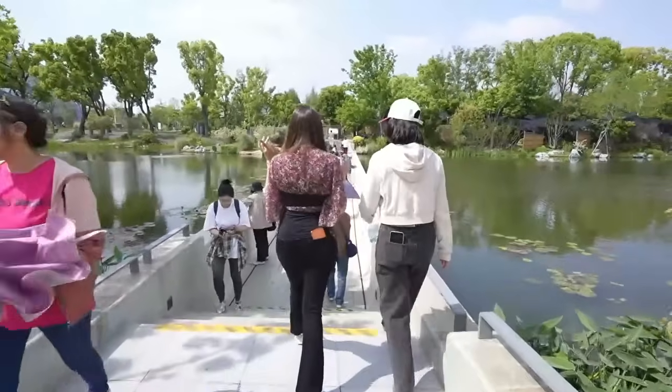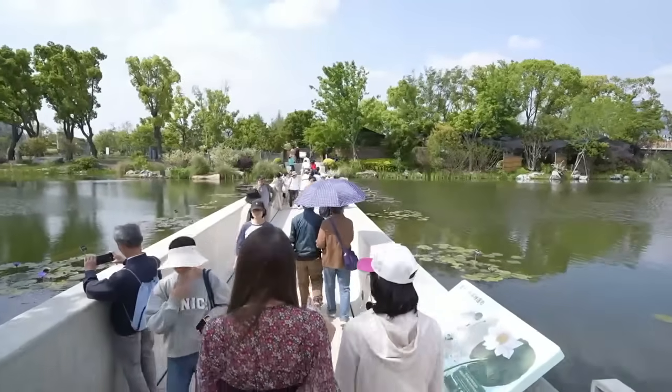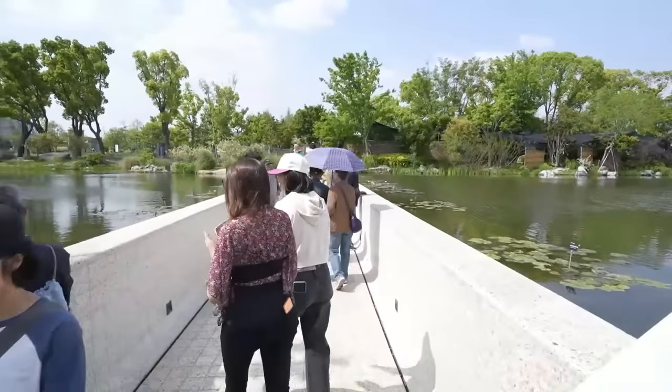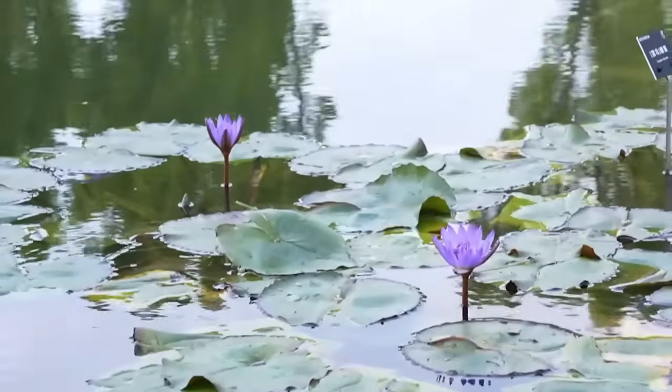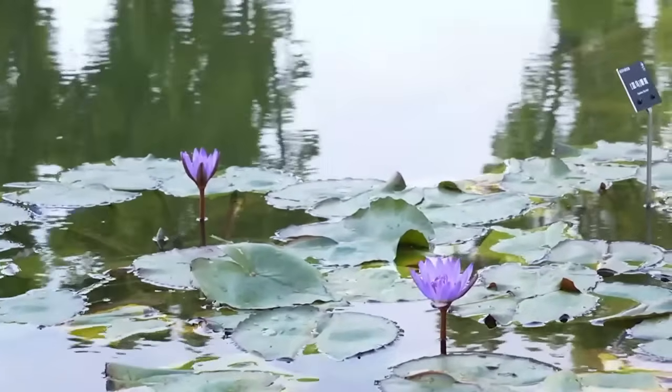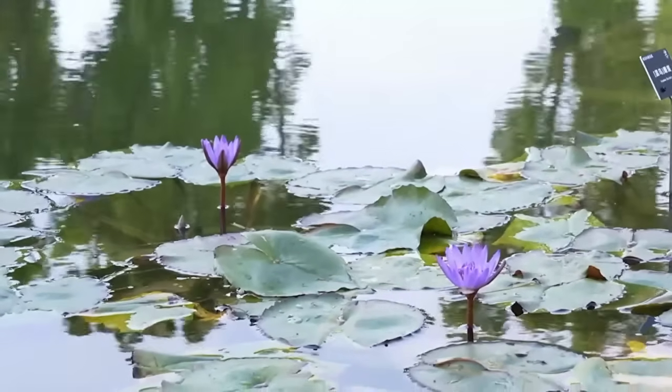Yes, this is the place I want to show you. As we go down these stairs, we can see the lilies up close. Wow. At this distance, look at this one. It's purple. It's called bluebird. It's purple though, but they named it bluebird.